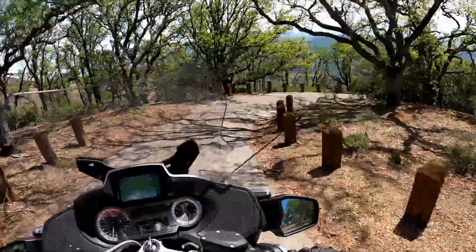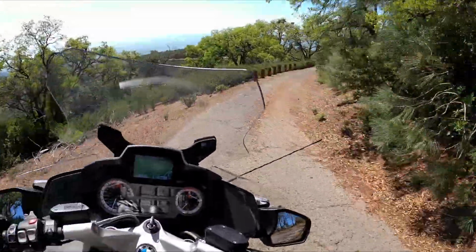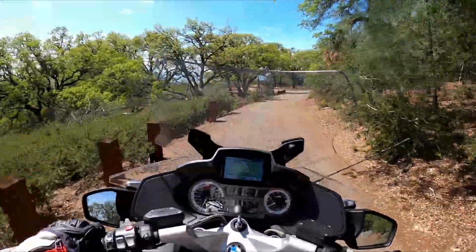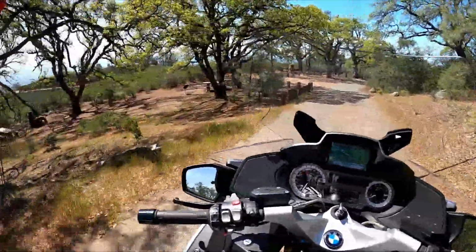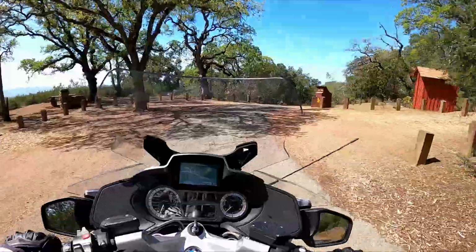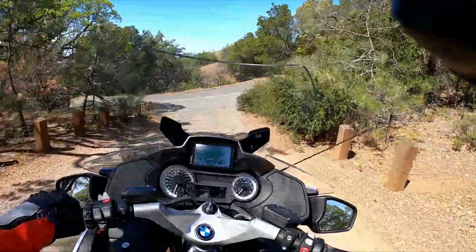And we work our way down. It's pretty cool. A neat little area in here. And this is about where I started off the video, right here on the Oak Knoll. So you've got this little picnic area there. But the ones up top, I think were a little better because they were level and you had a view from sort of both directions. That's Oak Knoll picnic area.